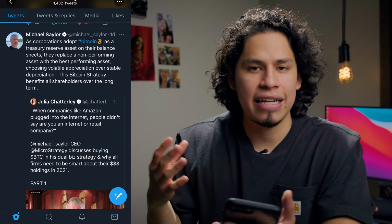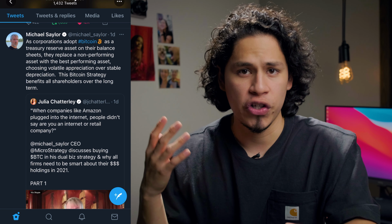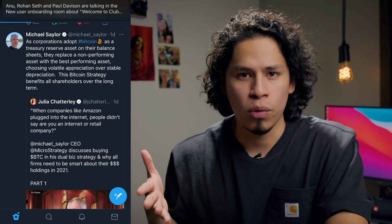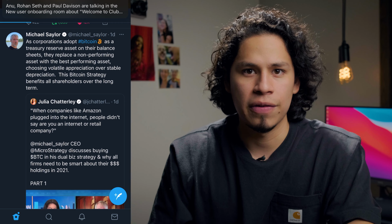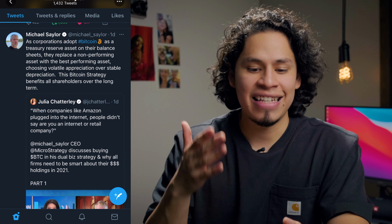But the thing with cash is that people like cash because they think that it's safe. But what he's saying is that cash goes down in value. It has depreciation, a stable depreciation, right? So right now the government is going to put $1.5 trillion into our economy. Boom, that's it. The dollar went down in value. So that's another tweet that I found super interesting.